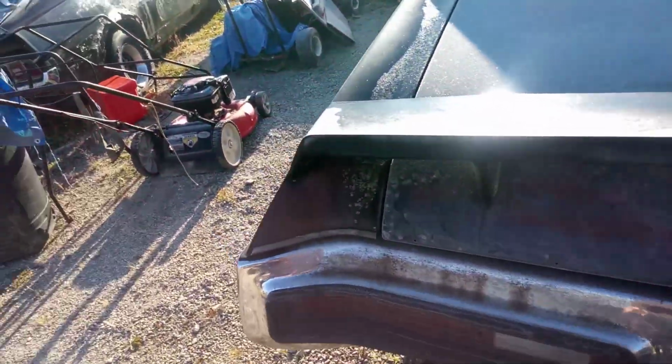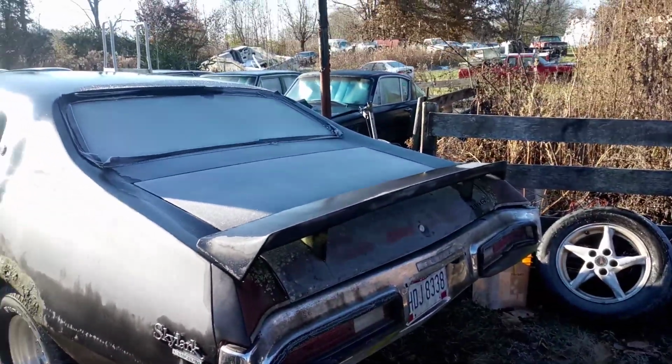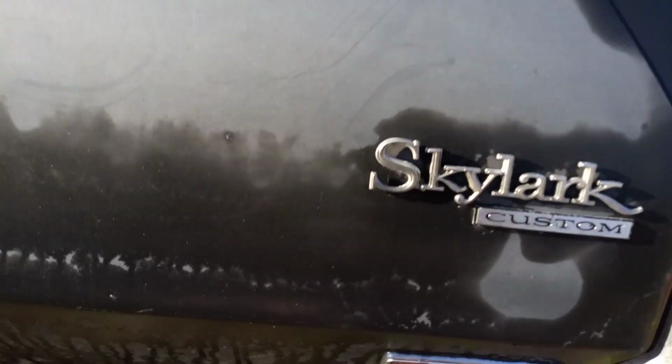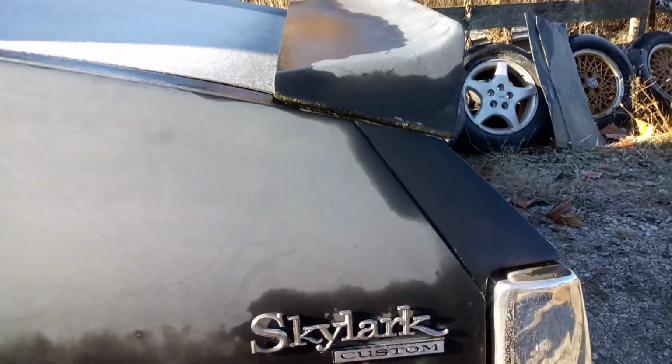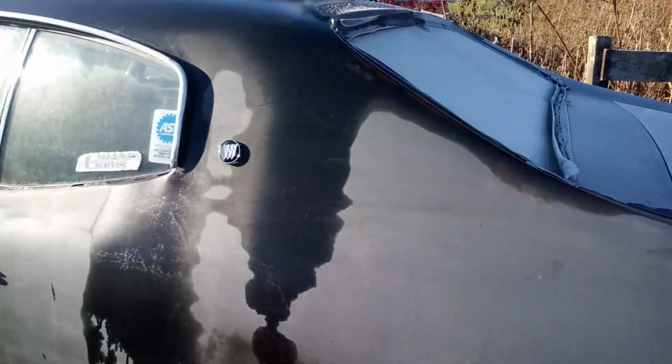But the Skylark would be a cool build. I didn't see any Skylarks at the show. The '71 custom, this is a real deal custom Skylark. It's a '71 455 car, and it's got its badges.